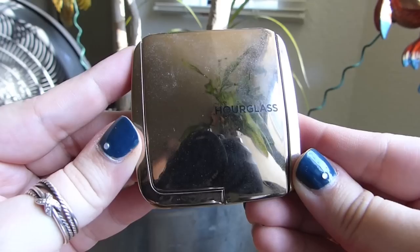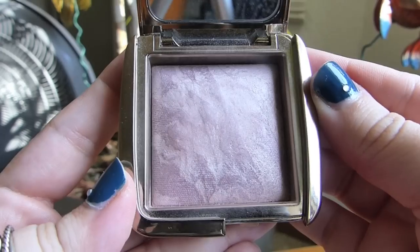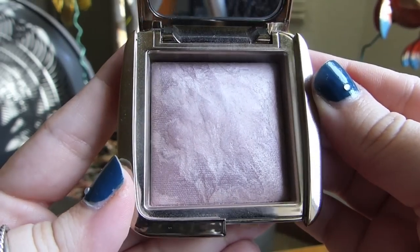I have mine in the shade Mood Exposure. It's beautiful, but shoot, this cost me an arm. Not an arm and a leg, but a freaking arm. And being an artist, that was a hard one to take. Thankfully, I do love this blush. I need to use this more, it's so pretty. I just wish I had more cheeks.